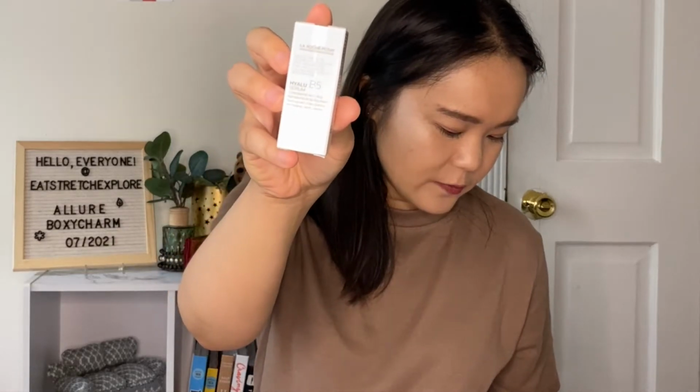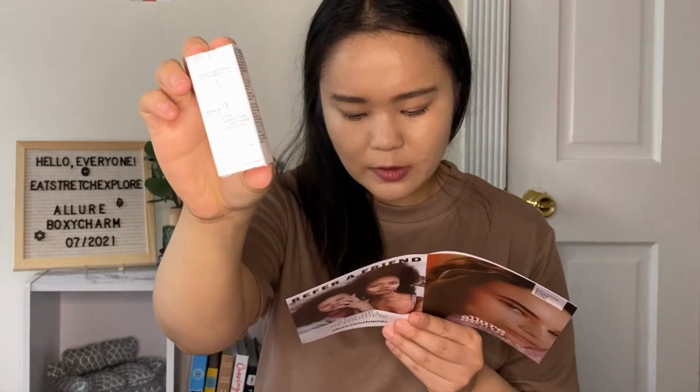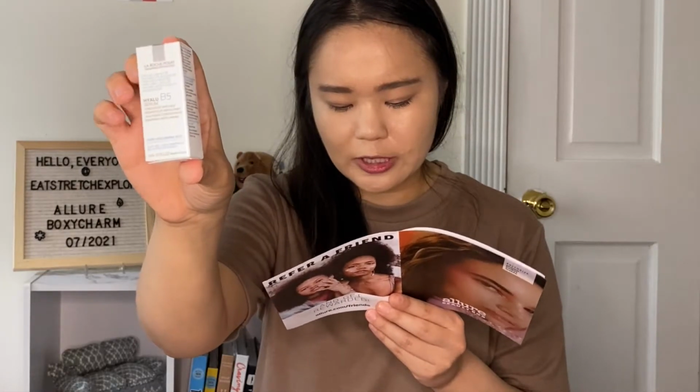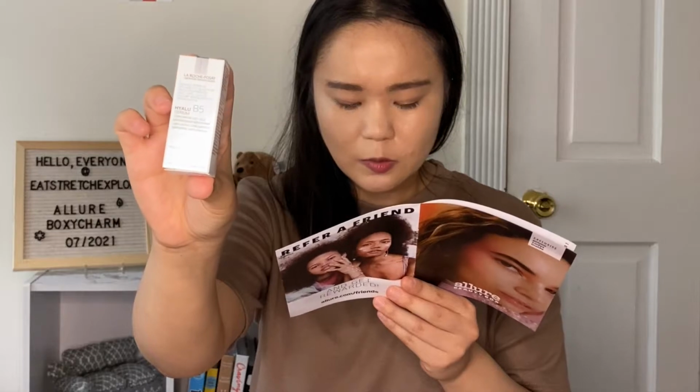The next product is from La Roche-Posay, and this is the Hyalur B5 Serum. It says, this glow-inducing serum became an instant ride or die for me when I tried it a few years ago. It combines hyaluronic acid, my must-have ingredient for supple, dewy skin, with vitamin B5, another great hydrator. I'm happy to report that the combo blesses my skin with serious moisture and a dewy, plump look.